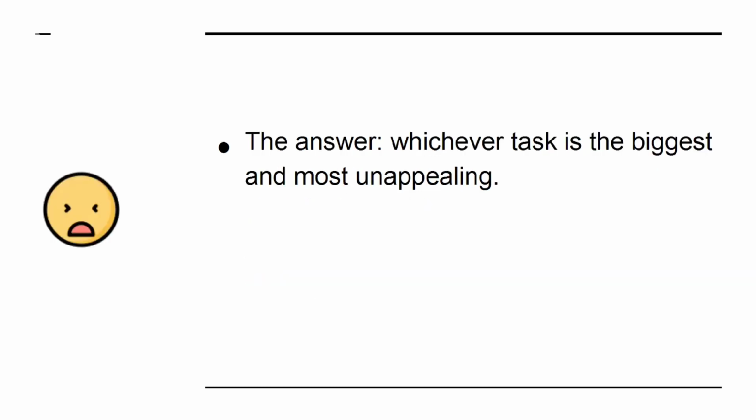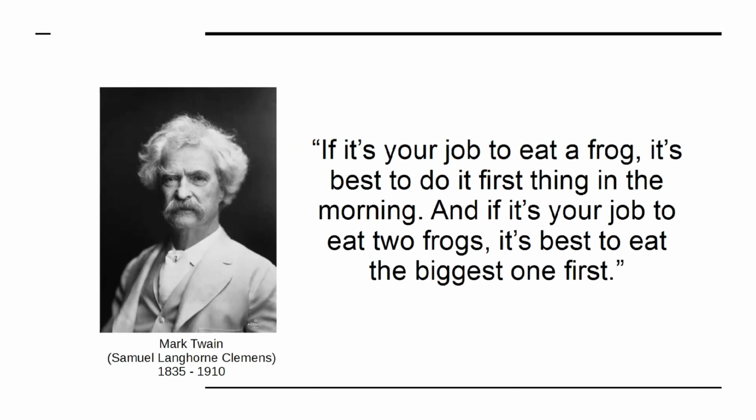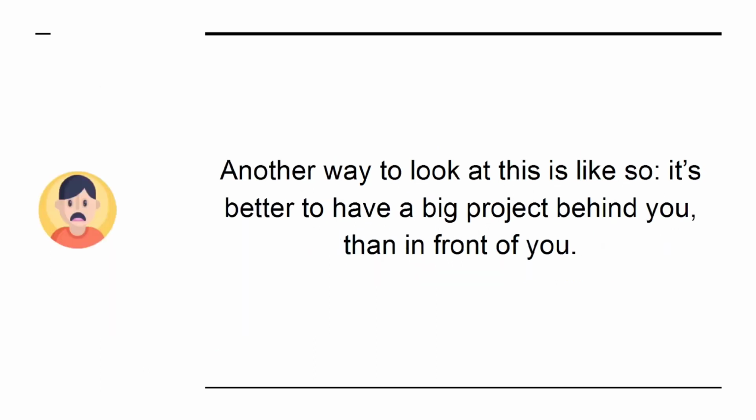The answer? Whichever task is the biggest and most unappealing. This is what is referred to as eating the frog, which in turn comes from a Mark Twain quote. If it's your job to eat a frog, it's best to do it first thing in the morning. And if it's your job to eat 2 frogs, it's best to eat the biggest one first. Another way to look at this is like so. It's better to have a big project behind you than in front of you.